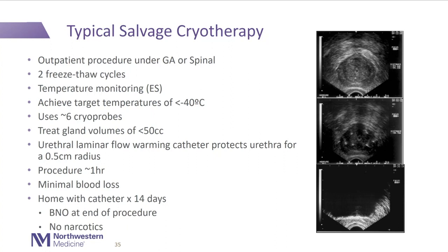Just note that we're using that urethral warming catheter, so we're intentionally protecting about a 5 millimeter radius around the urethra. So we're not treating disease in that area. Patient goes home the same day. If you give them a B&O at the end of the procedure, then they do not need anything afterwards. They just go home with Tylenol as needed. The catheter should really ideally stay in 14 days.